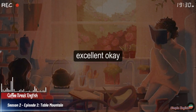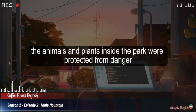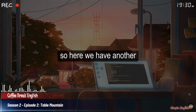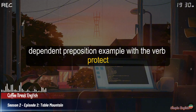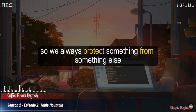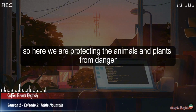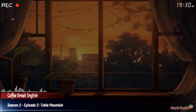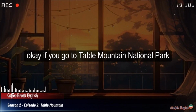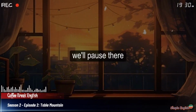Excellent. Okay, so from that moment on, the animals and plants inside the park were protected from danger better than before. Good. So here we have another dependent preposition example with the verb protect. So we always protect something from something else. So here we are protecting the animals and plants from danger. Good. Let's continue with the text. Okay. If you go to Table Mountain National Park, there are lots of things to see and do. We'll pause there.